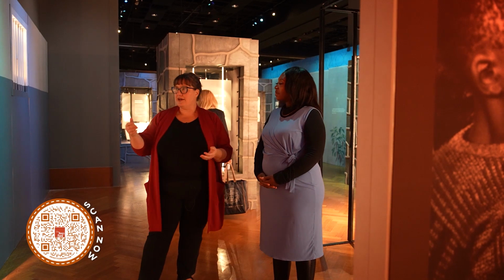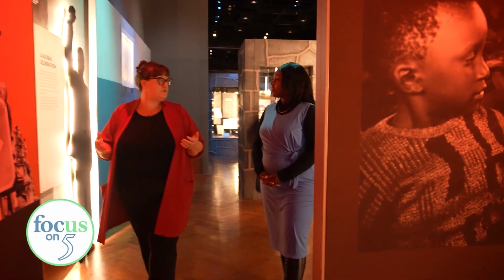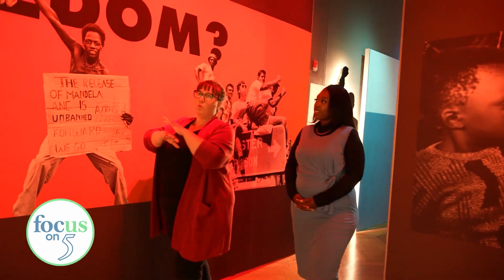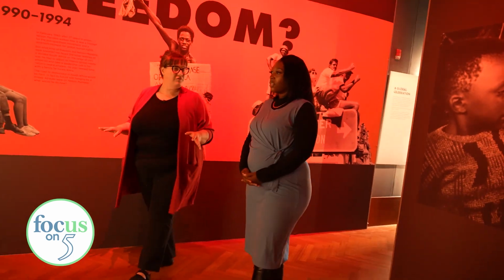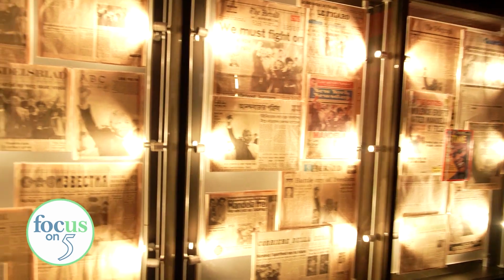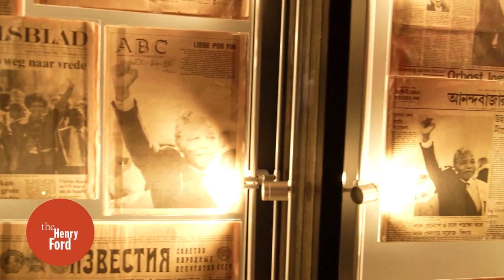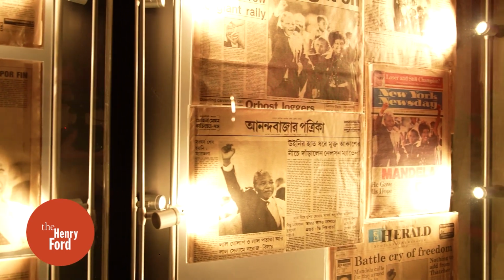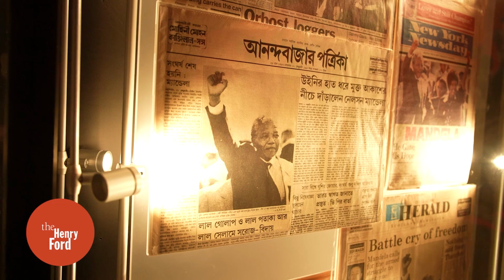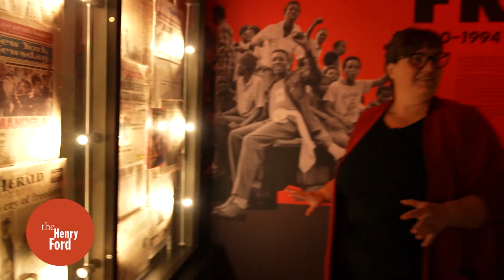He finally comes out. There's an absolute global celebration because at this point he is famous. So he comes out in 1990, and there's this wall of newspapers that we have from all over the world. All of these are documenting when Nelson Mandela walked free. And it is this famous photo. His fist is in the air. Winnie Mandela is next to him, fist in the air. And the entire world was aware.